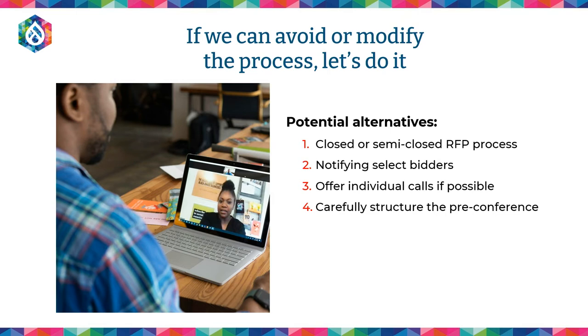That's the whole purpose of them. So eliminating subjective bias by reducing the amount of advantages ahead of time is very common. It's just about thinking about structuring the pre-conference or the pre-call bid. Has anyone here ever attended a pre-conference bid?